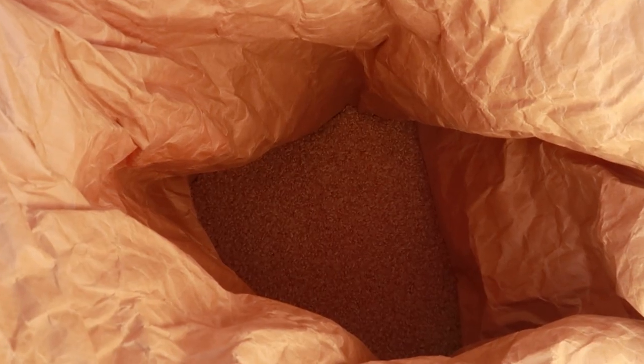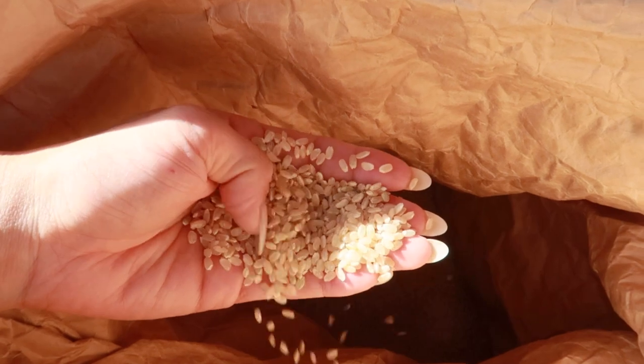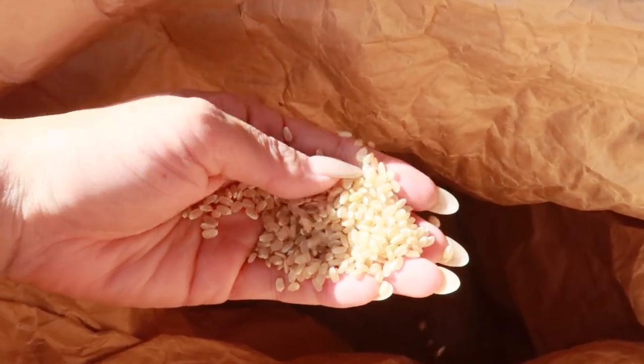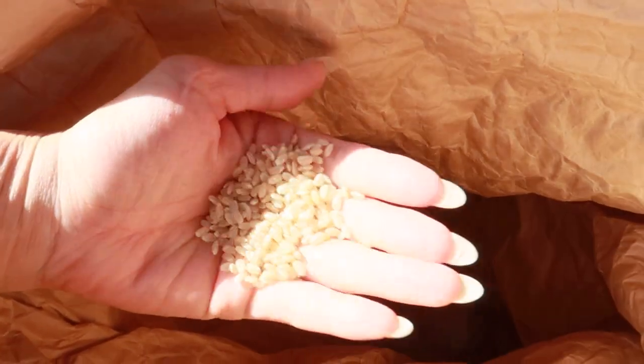This is what unpolished rice looks like. It's actually really hard to see, sorry. It's basically just brown rice, but it's not the same type of brown rice that you could just buy in the store. This is straight from the farm, so it is very, very hard and tough and not yummy at all.